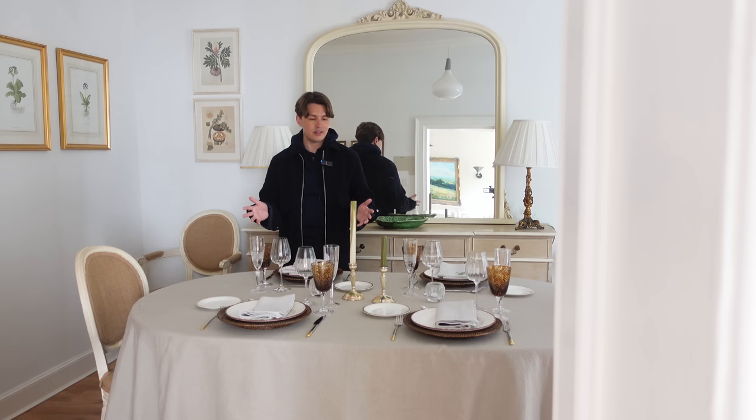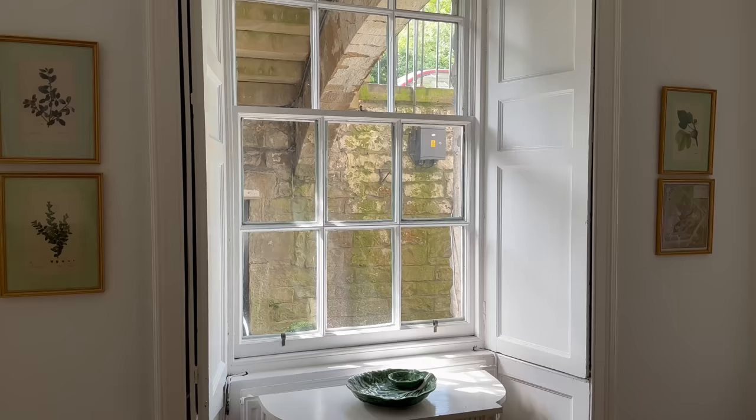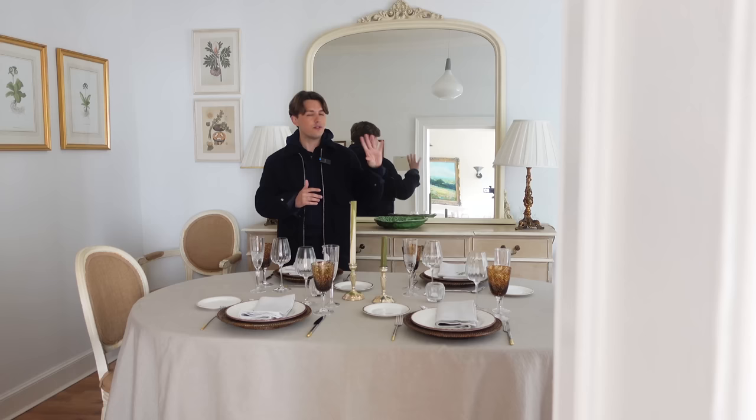So that's quite a lot. That's about how many friends I have here in Edinburgh anyway. And you can have a really nice dinner in this room. The other great thing is that it has quite nice light in here. There's a huge sash window just here, so the light comes in. What a nice view of the terraced garden. So this is quite a special room.